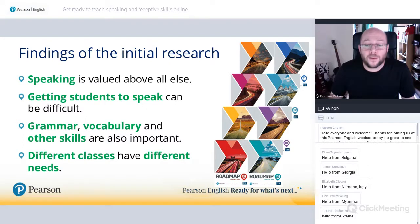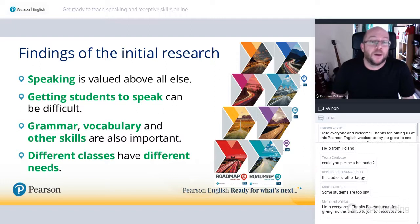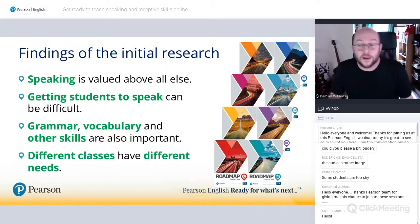However, we also found out from teachers, and I'm sure this will ring a few bells here as well, that getting students to speak can be difficult. Not always difficult. Some students are better at speaking than others, but it can be difficult. And there was a variety of reasons for this. Firstly, it could be things like students weren't interested in the topic, or students didn't have much to say about the topic. They didn't know much about it. Or perhaps students were just tired when they came to class. Some students are too shy as well.